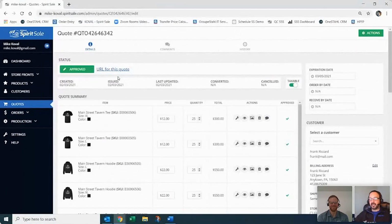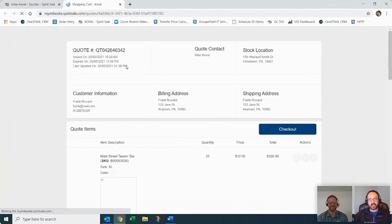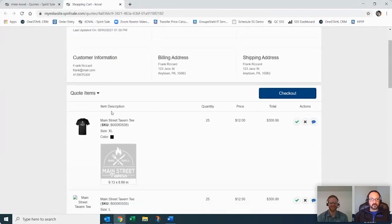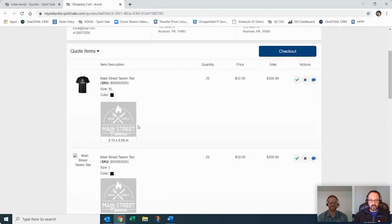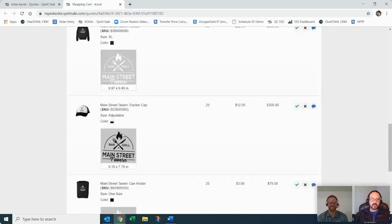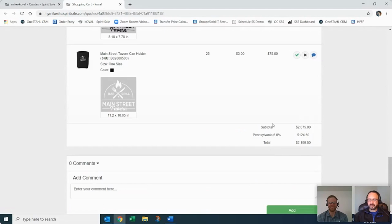So now, instead of having to print out this form or email it over to them, send it in the mail, or take it to them in person, here you just send them this quick website address. It'll then generate a nice, pretty online quote with all the specific information that you went into here. And then from there, they're able to take a look at the t-shirt. Okay, here's the graphics that are going on all these, and they're able to review these products in real time to see what it is, and then ultimately their final cost.